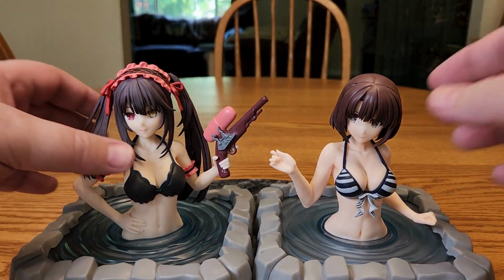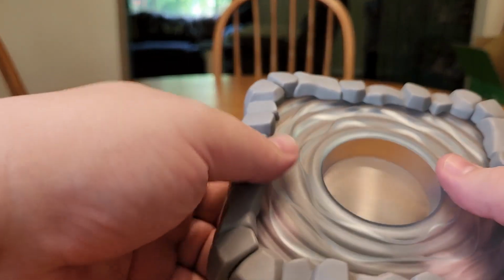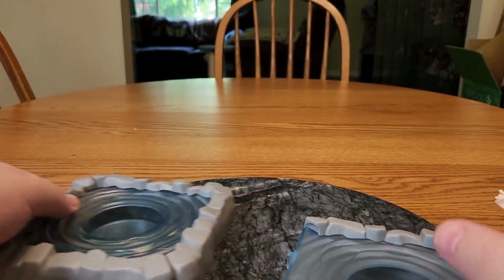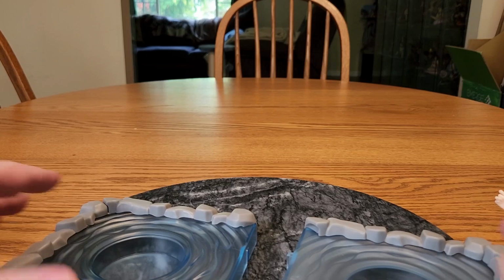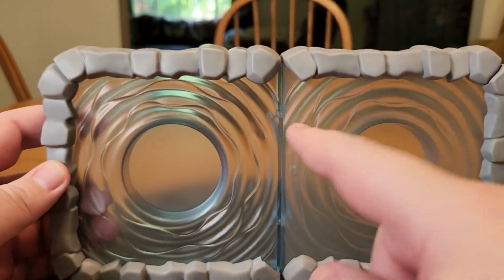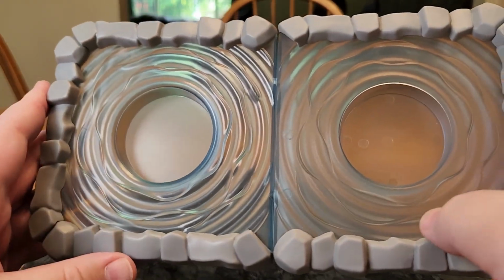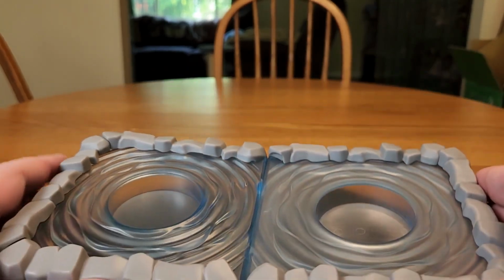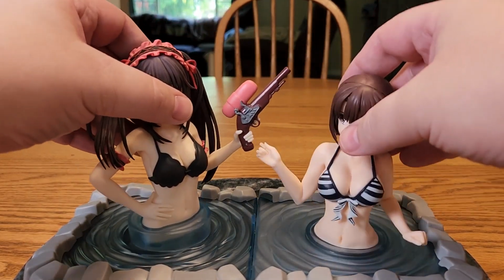So yay. Let's go ahead, take them out, and let's join their bases together. So I'm going to pop off one side of rocks on each base, and then we're going to slide them together. And yeah, it's a little bit obvious because the ripples in the water don't really line up. They kind of interfere with each other. But then we can put the girls back in.